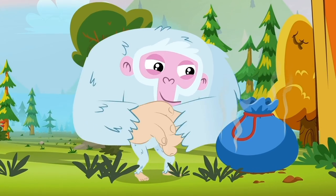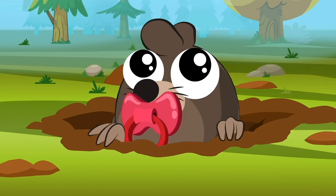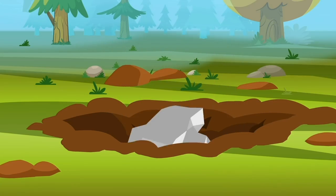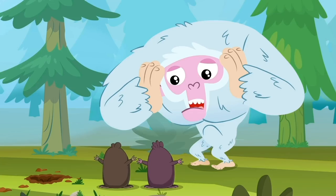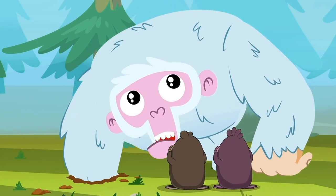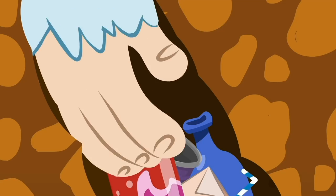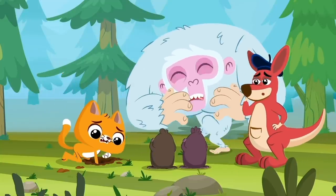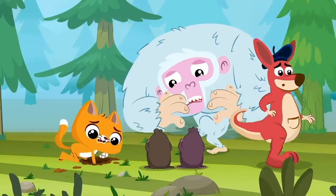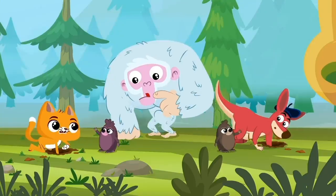Focus, monkey! Oops! Oh no! That's why you have to concentrate when you're working, monkey! The baby mole didn't have time to come out! And now the tunnels are stuck! Easy there, monkey! Be careful! Your arm is too short! And yours too, Kangoo! Let's see if the moles can do something!